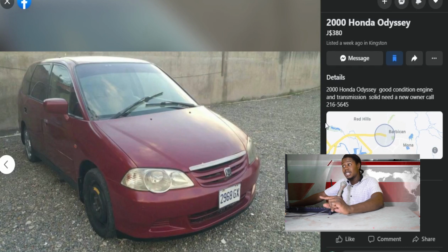If you're interested in this Honda Odyssey that is selling for 380,000, you could contact this number right there. But yeah, we are going to move on to the next one.